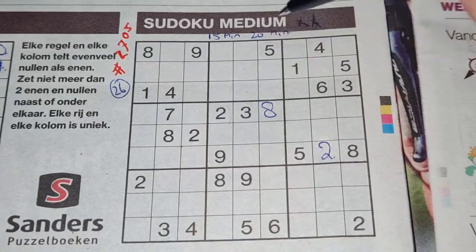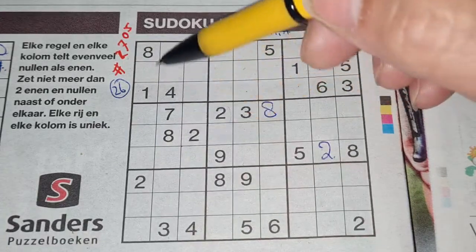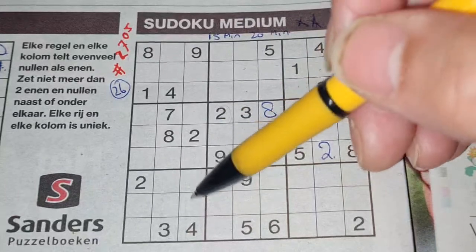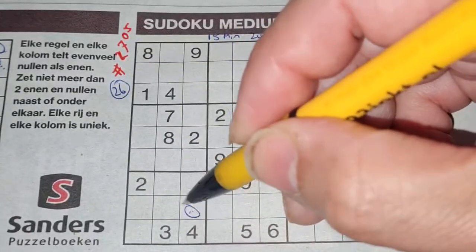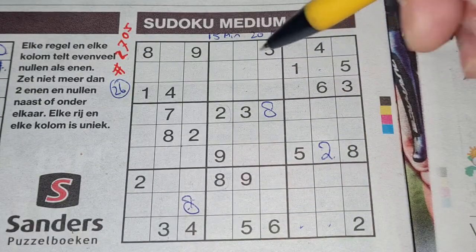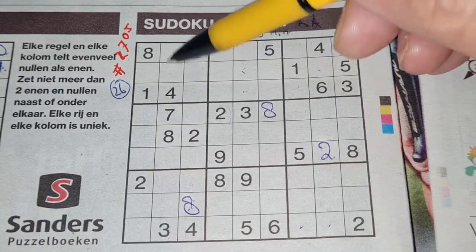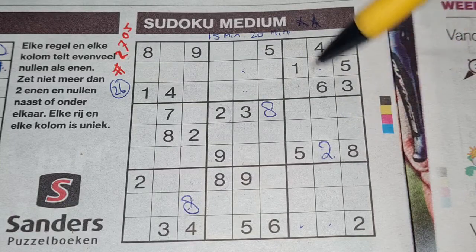And then the 8 in this column, 8 in the second column. So in the third column, the only 2 places for the 8 should be here. Oh, there we see there, no 8 there. 8 should be there. Then I cannot continue with the 8. How about the number?